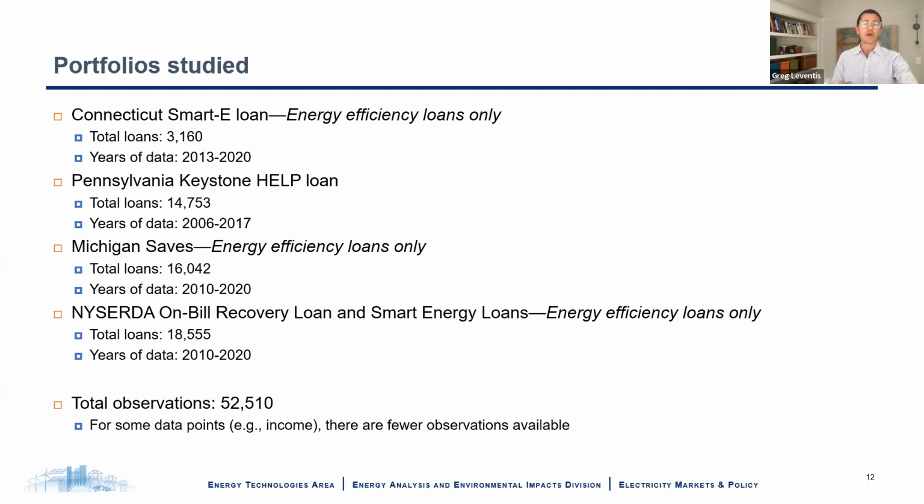And in total, we have over 52,000 energy efficiency only loans, although we don't necessarily have that data for every data point. So we may have fewer observations for certain analyses, like, for example, income. And then finally, before we go on, I wanted to note that we will also have a separate report coming out soon that is focused on the solar loans in the loans that contain solar in 3 of these portfolios. Keystone Help does not offer solar loans. So next slide, please.